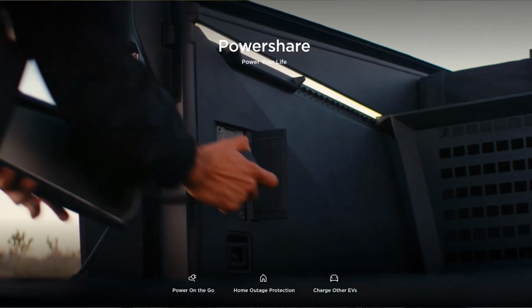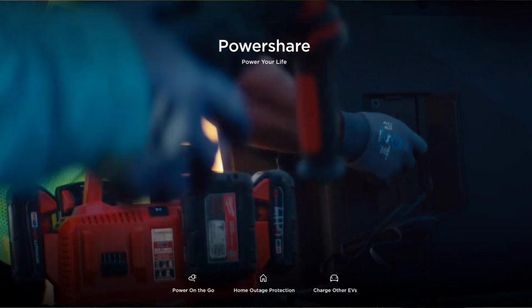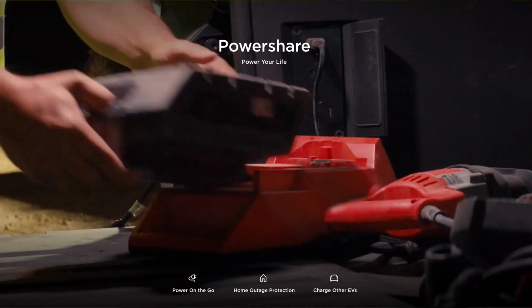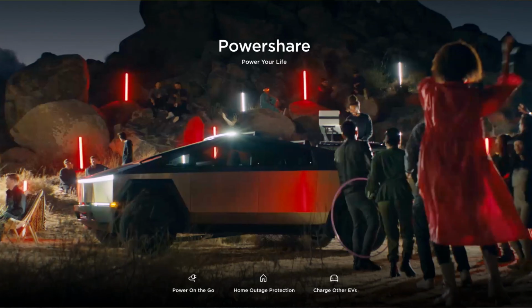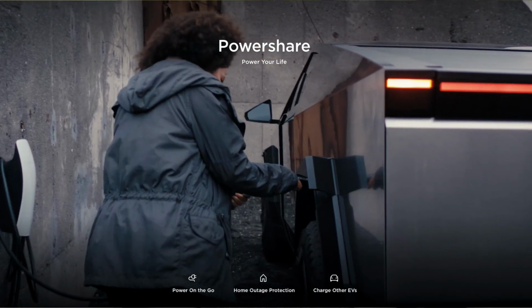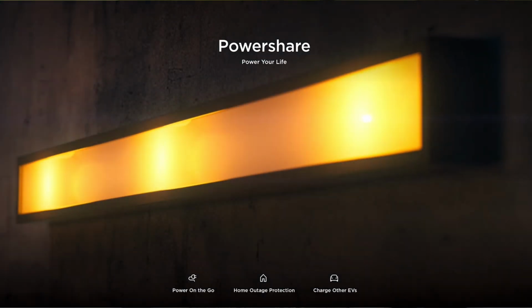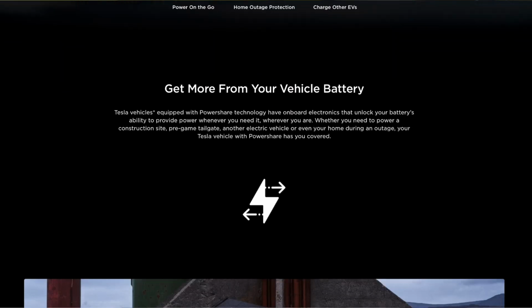Another cool thing with the Cybertruck, it has something called PowerShare. Tesla covered PowerShare for about 5 seconds in the delivery event, basically showing a construction worker using an outlet in the back of the truck. But PowerShare is way more than just a few outlets in the vehicle. You can share your Cybertruck's battery with your entire house. If you go to tesla.com/PowerShare, you can see all the specs there.